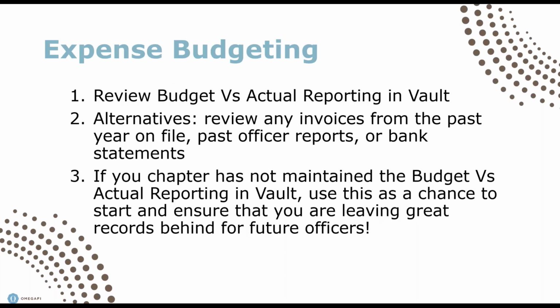To create your budget, you'll want to review the previous year's expenses for an idea of what to expect. This is going to be easier for groups that have maintained that budget versus actual reporting or that have an organized filing system for invoices.